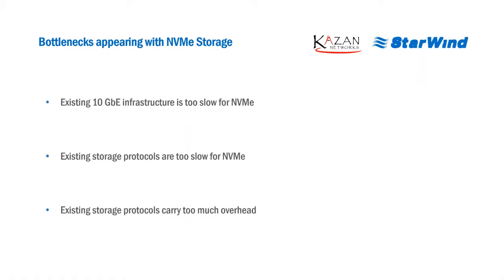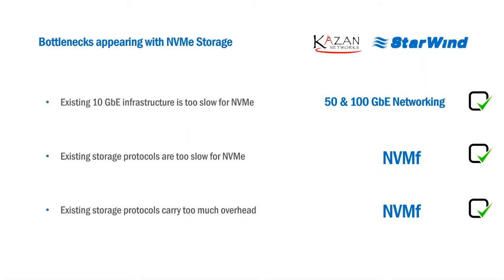And of course, 10 gigabit networking is easily replaced these days with 50 and even 100 gigabit networking. Companies like Mellanox prove that it is possible, and right now we will be seeing 200 gigabit Ethernet shortly, as they say. And with storage protocols, the answer is simple, and that is the topic of our webinar today. That's NVMe-over-fabrics. And this is a completely new technology, and it's, I would say, a disruptive technology.